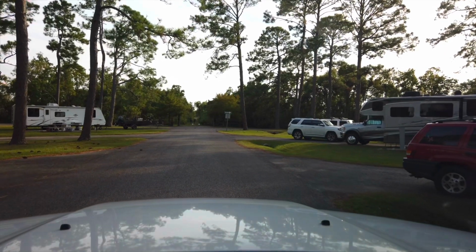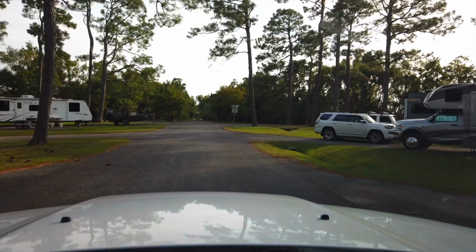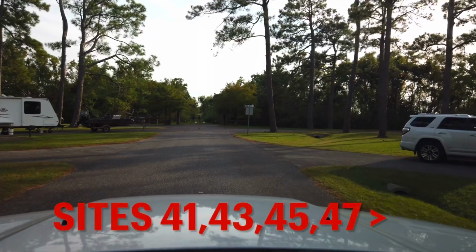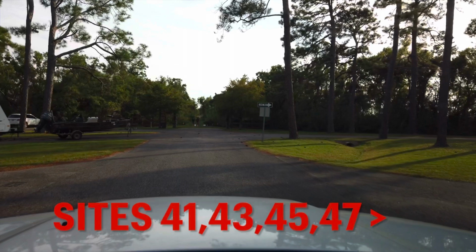44. So the Ram 2500's at 46. It's very similar to the empty one. The empty spot right there should be 48, right? Yes, the empty spot's 48.